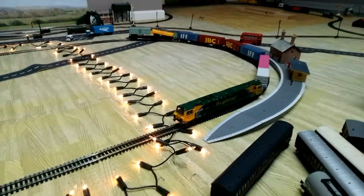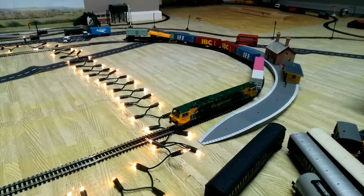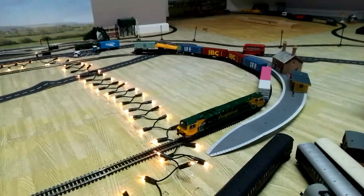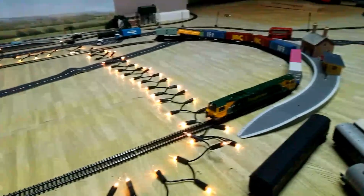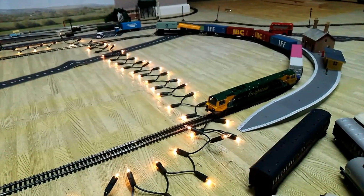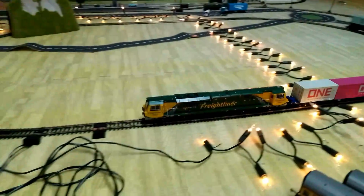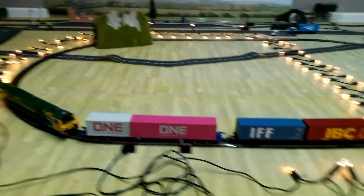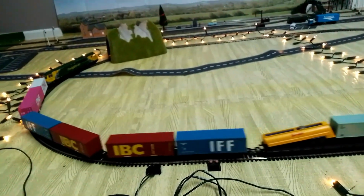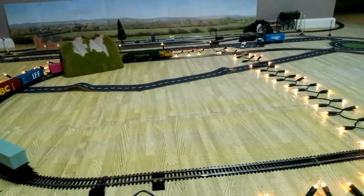Right, so here's our top ranking model of 2022 rankings, which is the Bachmann Class 70, another one of my locos. Yes, lights on. It's got beautiful interior lighting and directional lighting, as you can tell. Very good detail. So it's got a value score of 8, because I got this for £75, which is ridiculous, really, for something that probably Bachmann would sell for like £150 to £200. It's an incredible model, really, for that value. So I think that's a fair score.